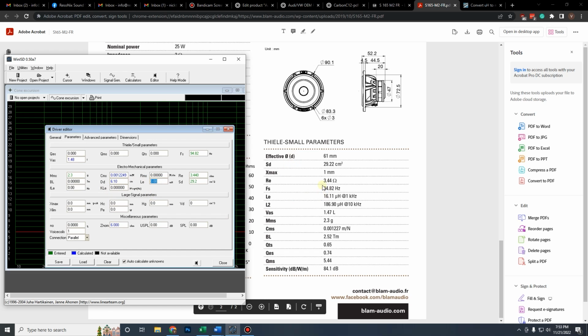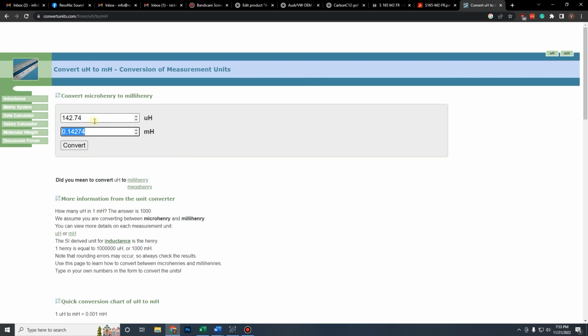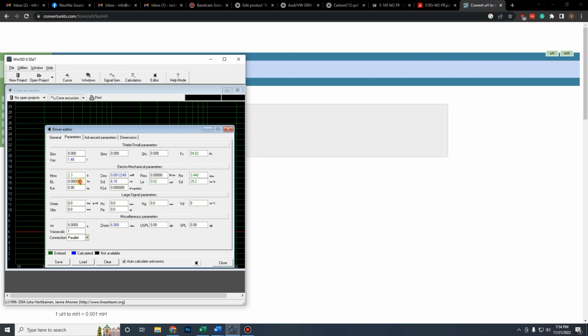Inductance. So, like I said, 16.11. And by the way, inductance for WinISD is done at 1 kilohertz, so we want the 1 kilohertz spec if possible. So let's see, 16.11. This has a very low inductance. All right.